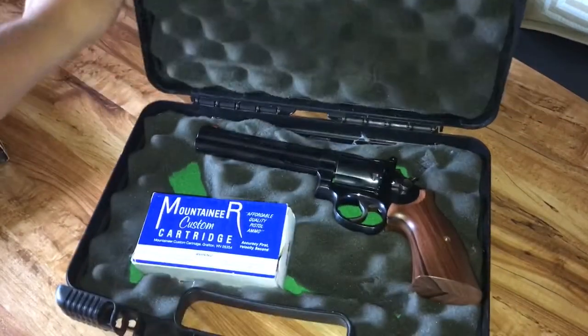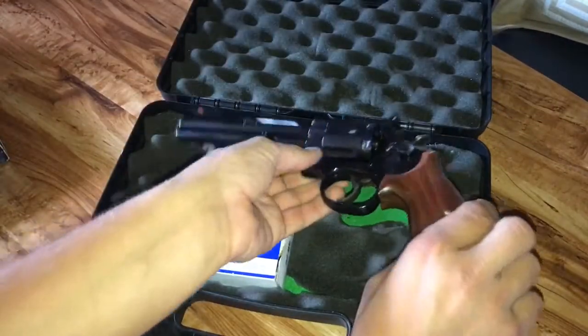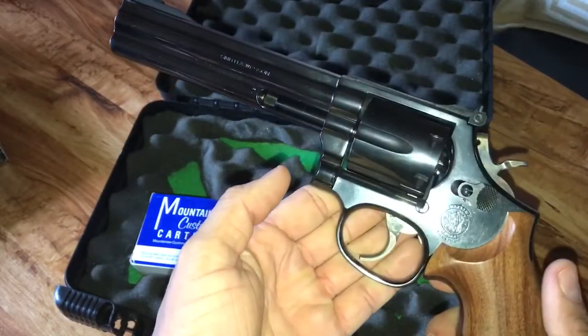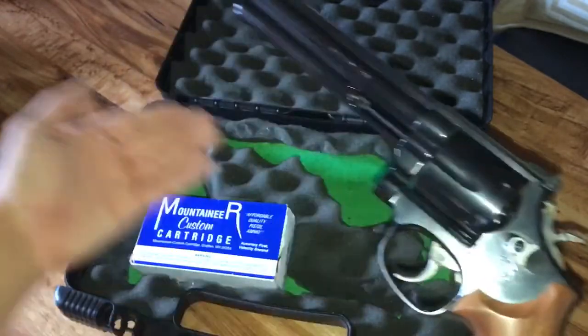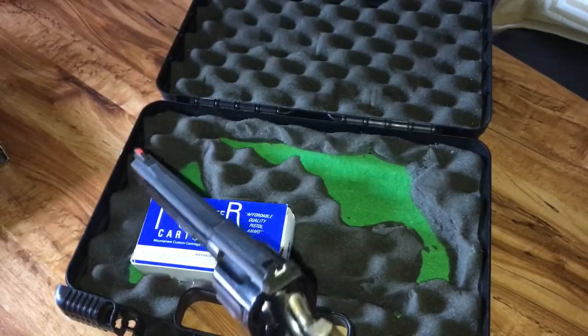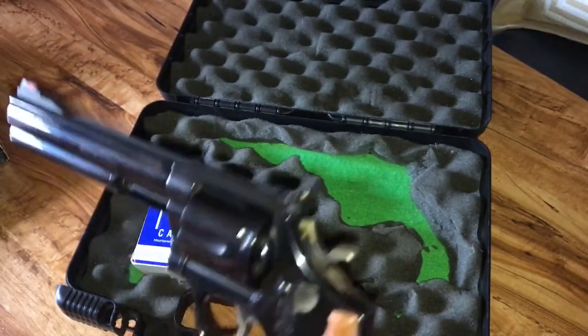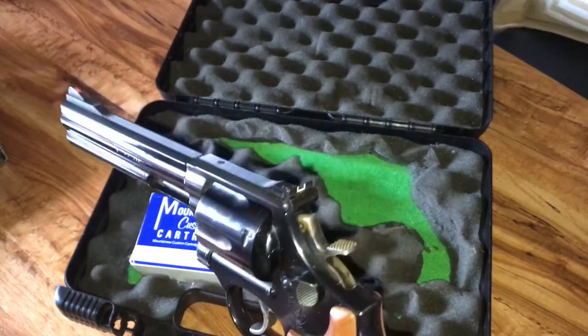Whoa, that's not a 1911. What's going on here? No, guys, I'm just playing with you. This is my Smith & Wesson 586-3 revolver. I just have it in this Kimber case because this is an older revolver and it came in a cardboard box pretty much. And I do keep the box because it is worth some money, and you'll see it here in a minute.